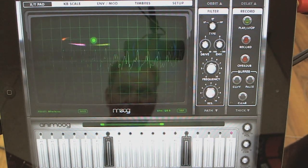And I'm guessing it's better suited to slow evolving things than really fast patches, right? Yes. From my playing around, both with the Shredder synth engine and using Animoog as well, slow attacks are much more satisfying because of the little latency. If you try and play anything that's rhythmic or funky, it's a little hard because there is that little lag there.